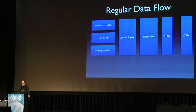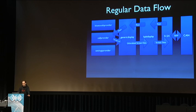However, there's some problem with it. If we look again at the regular data flow, there's one of these providers. They send a screen ID. It gets converted into screen data with selections. It gets localized. It gets formatted into the BAP thing. The S12X sends it over CAN. And then when I press a button on the steering wheel, the keys are forwarded and the menu eventually updates.